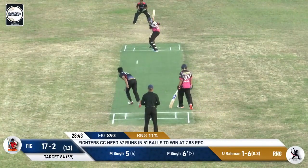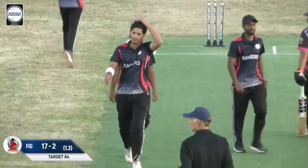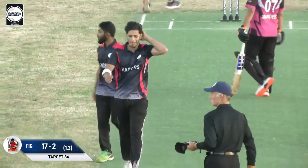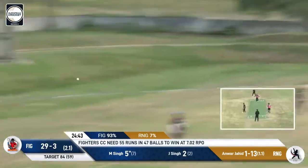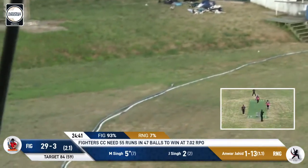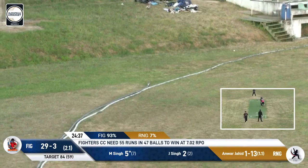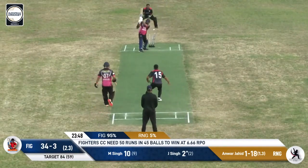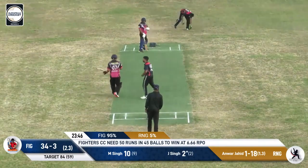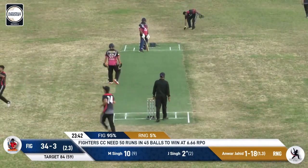See, I've seen him come in and actually hit a really quick fire 30-odd a couple of times now. And can you believe he got a thick edge. Keeper takes it. And crashed over the cover infield. What a great shot. Four runs, one bounce, boundary. Thanks to ECN and Vinny Sandu for the nod on that one. Well, there you go. Just as I'm paying a compliment to ECN. Look at this. Pay a compliment to the bowler.